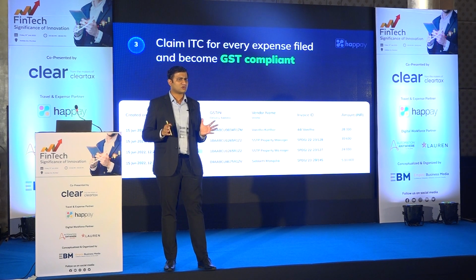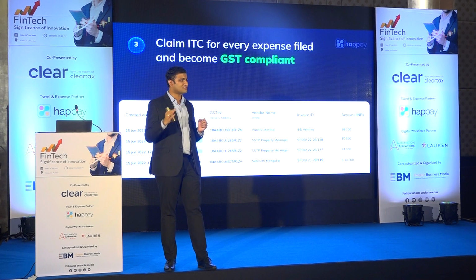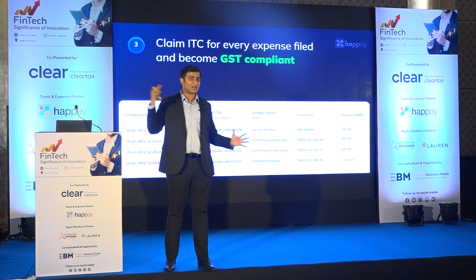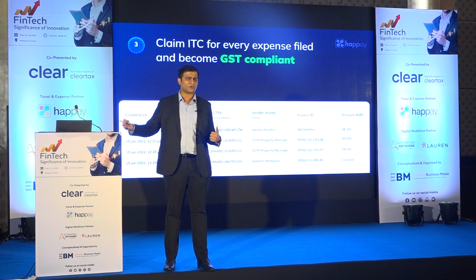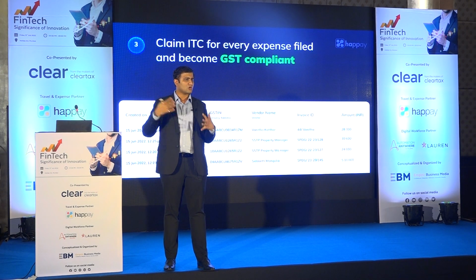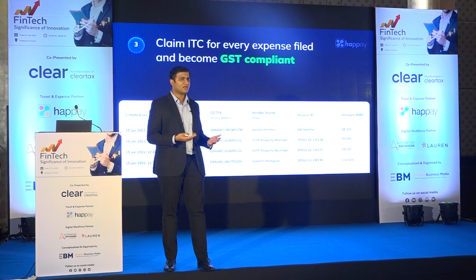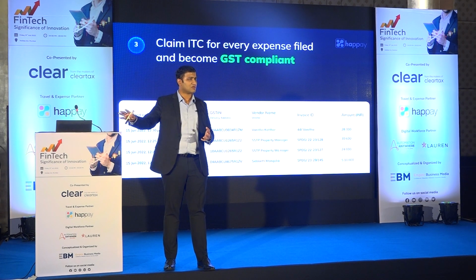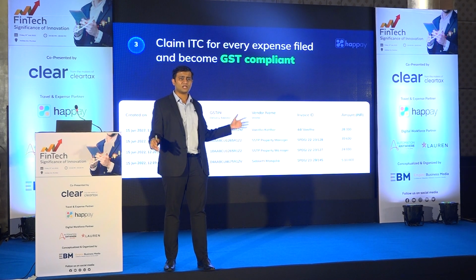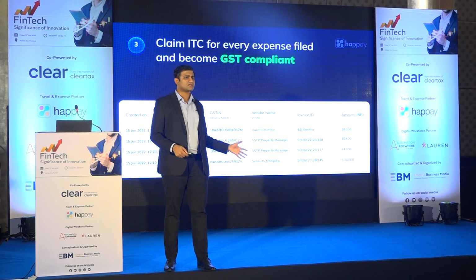And largely also, in the market, we have seen that for organizations who have a lot of airline travel, the amount of bills that come in your mailbox from the airlines is so much that people don't even want to spend that much time to download them and put the data in to take the input tax credit, right? And in this way, they were actually leaving a lot of money on the table, right? It's basically money on the table that you're leaving for yourself. So this is where we help you in automating this activity.